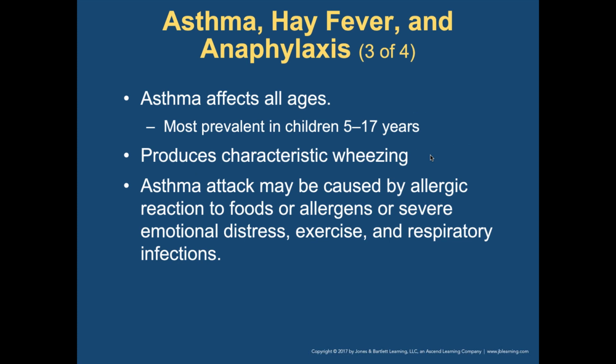So, an acute asthma attack may be caused by an allergen specific to foods or some other allergen. Attacks may be caused by severe emotional distress. So I think we've hit on that before. Some exercise, respiratory infections. In its most severe form, allergic reactions can produce anaphylaxis. We know about that because everybody's learned anaphylaxis. We've got to hurry up and get them epi, but we may not understand why it happened. We talked about that one.